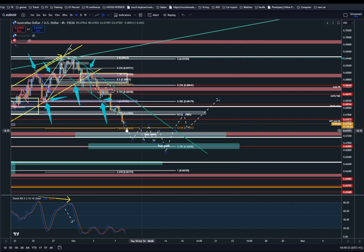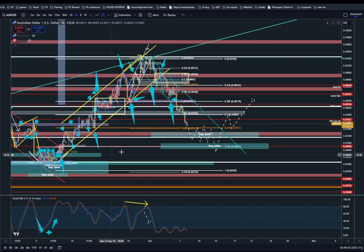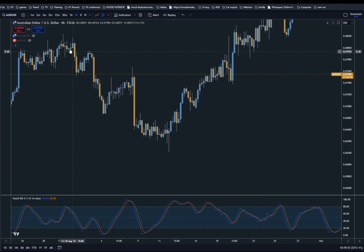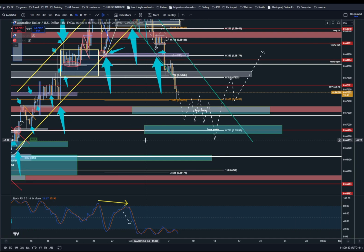So I do want to get long on Aussie, but I'm not going too heavy too early with this because I think there's going to be plenty of opportunities around the pullback area. Remember this, look at this over here. I've got to clean this chart up so you can see stuff better. But see here, where it pulled back from this level over here, how many times it goes up and down, up and down, a little spike down here, and then moves back up. So generally, these things will turn around with a bunch of up and downs before it starts to actually reverse back up to the other direction. So I don't think you need to be the first into it.